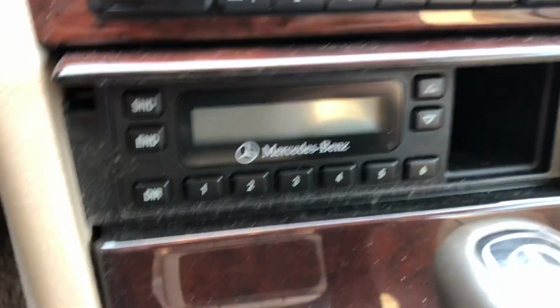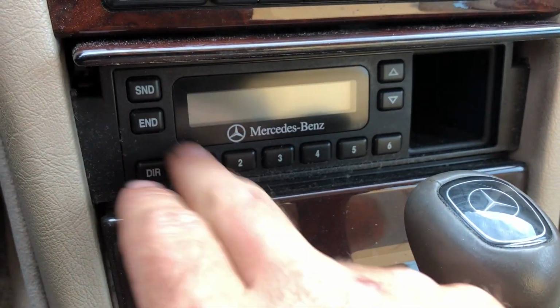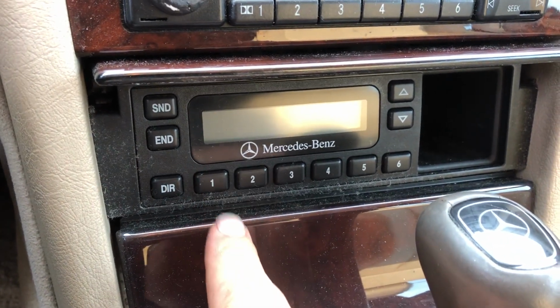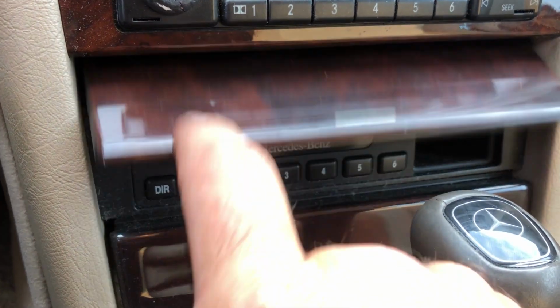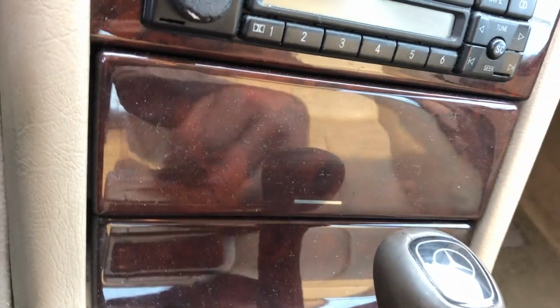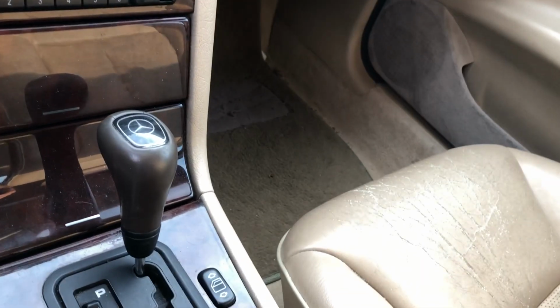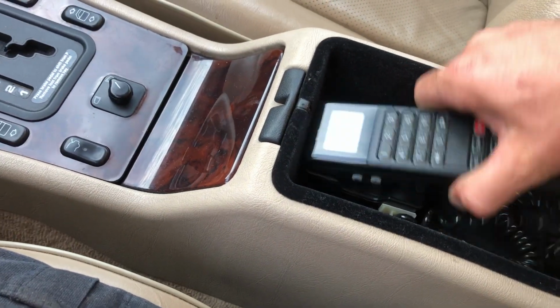Looks like you got a Mercedes Benz computer system here. Might be for a cell phone, I'm not really sure. This is something that I have not seen before. Might be for a CD player if there's one somewhere in this car. There's a cell phone. Factory phone. Pretty cool.